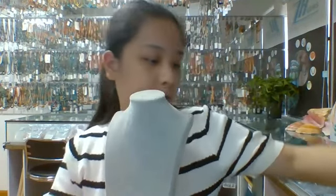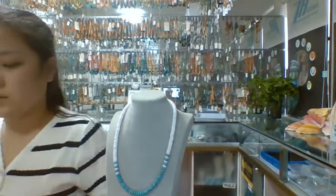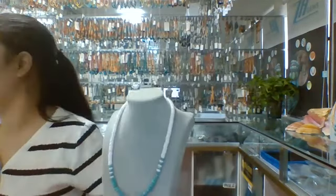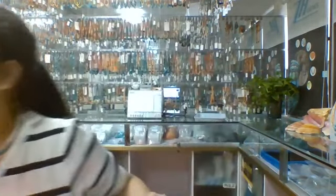Okay, the next one I want to introduce to you is this pretty necklace with the doll. It looks simple, but I think it is really a special necklace. This necklace is about 16 inches long. I'm ready to show you this one, and maybe you will be satisfied with it. I think it's wonderful and it's suitable for men or women.